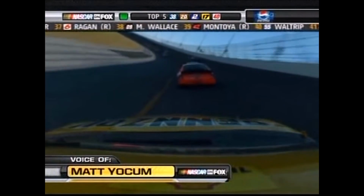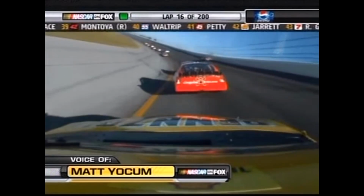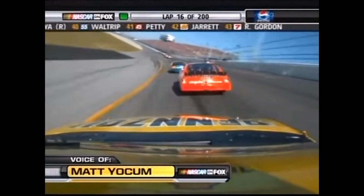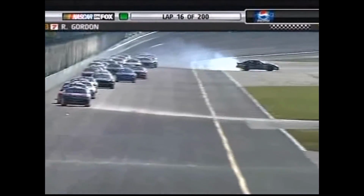He said the car is really good balance-wise. Not talking about what kind of adjustments, but a lot of guys are talking about, if we get a caution from 0 to 15 laps into a run, teams are talking about the two-tire scenario, but they've got to be very careful.